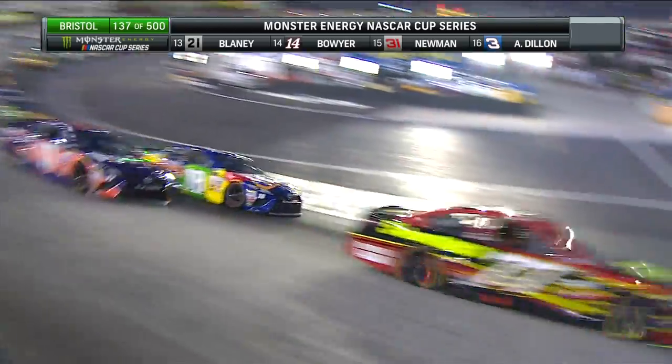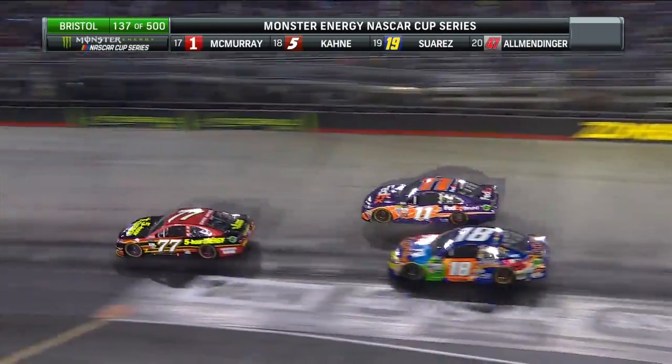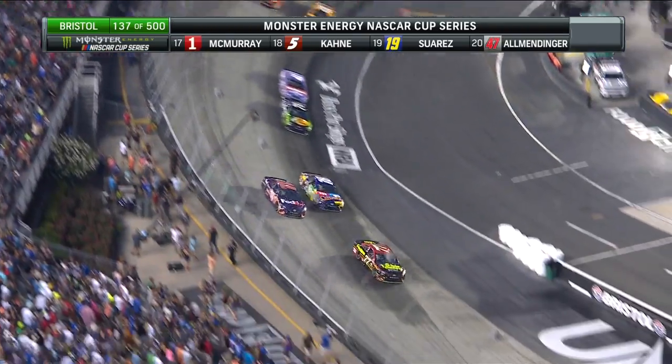And a big win for Eric Jones and his team. They've struggled on pit road early in this year. To have a pit stop in this race to get them the lead, that's a big win for that team.